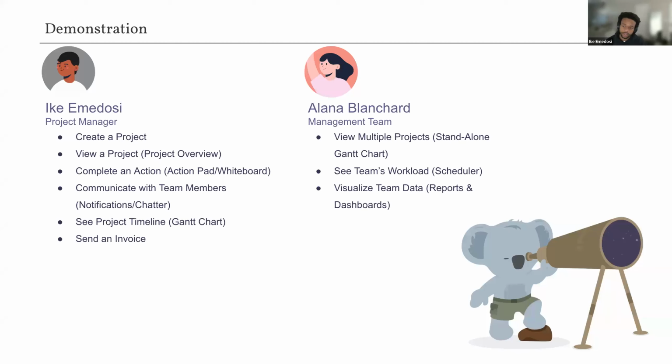All right. So two main personas I want to focus on: me, Ike Emedosi, that looks just like me in avatar state. If we're going to create a project, view a project, complete an action, all those good things.